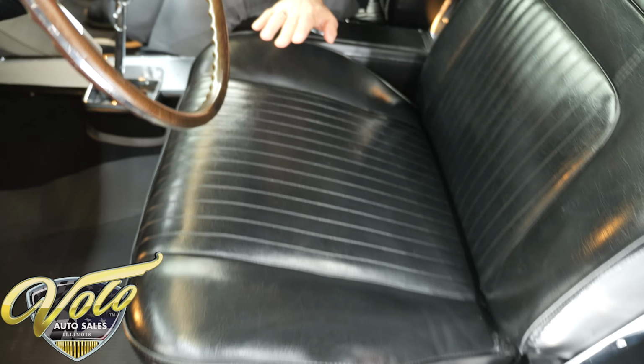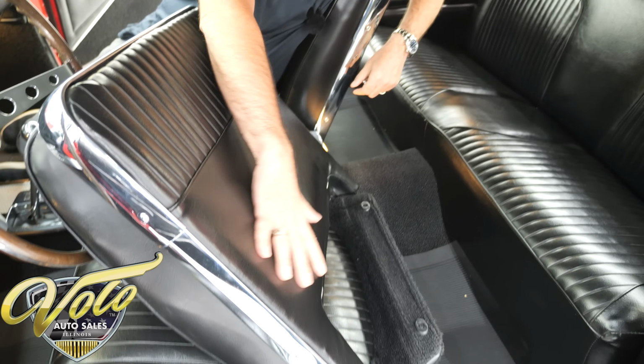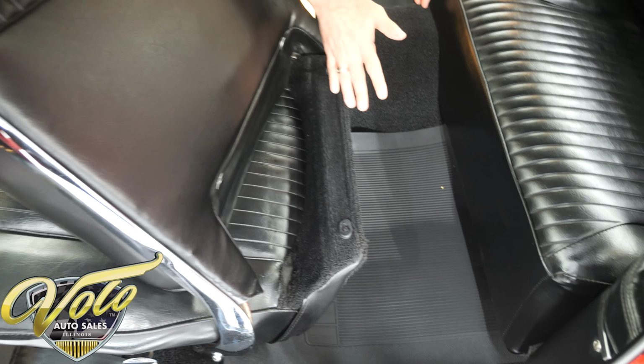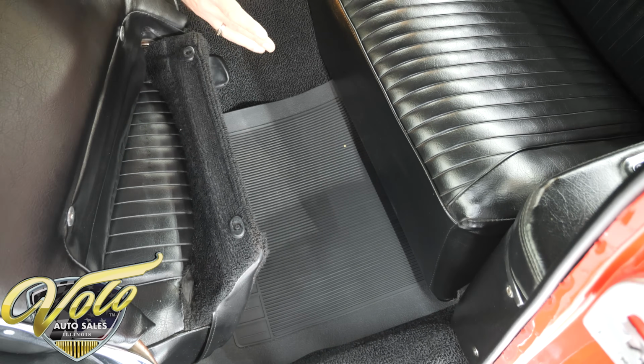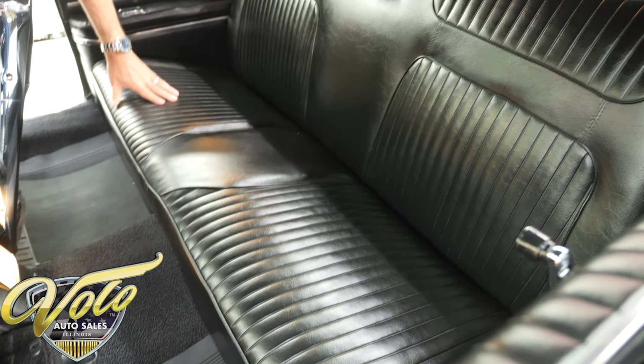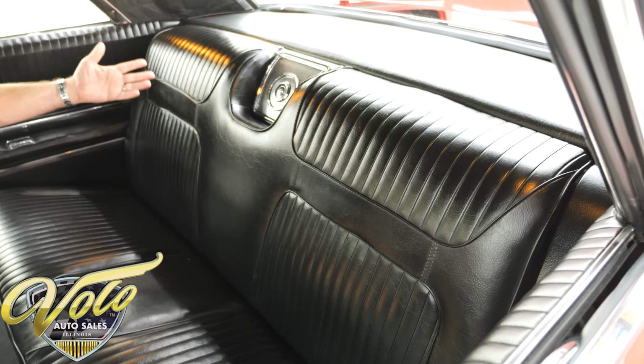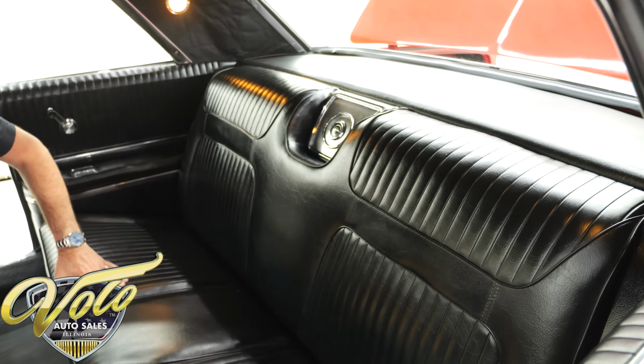Seats are in great shape. The seat I'm sitting in feels real good. It's all upholstered real nice. The backs are all upholstered. Same thing in back. You got nice carpet, mats. The light works on the back of the console. The seat, the side panel, everything in here looks like it's been redone, and it all looks great.